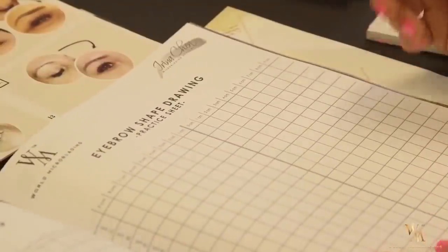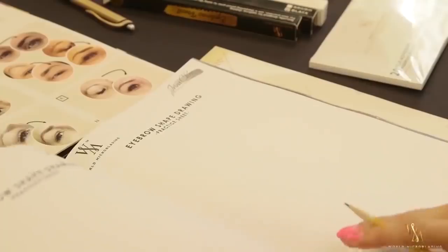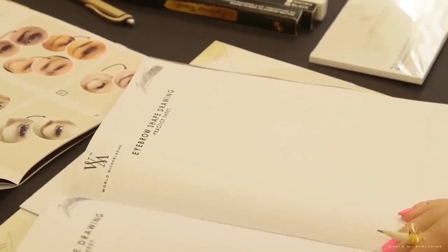And please make sure you do that, because if you jump to the next step without actually achieving a perfect shape, you're going to get stuck and you're not going to be able to draw the hair stroke patterns in the right way unless you achieve a perfect shape. Once you're done with those templates, you're going to go ahead and have a free drawing.